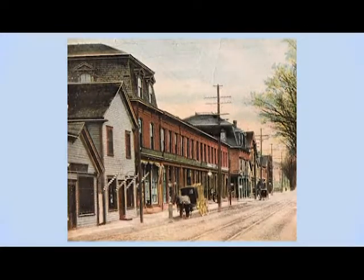Now, this picture was taken in the early 1900s. The building with the 4 striped poles was a barber shop, and there was a pool room on the second floor of that building. And then the building just to the left of it was a shoe store. Ethan Allen Moore was the owner of that store.